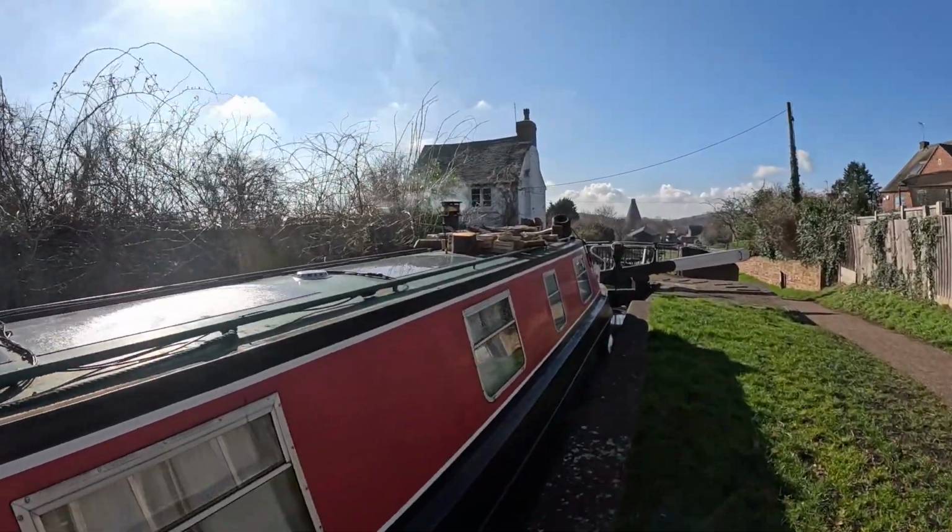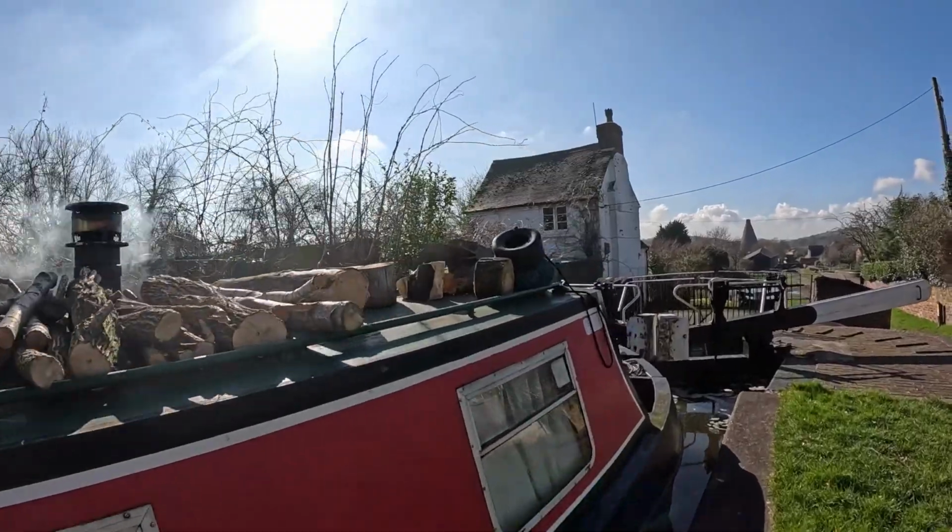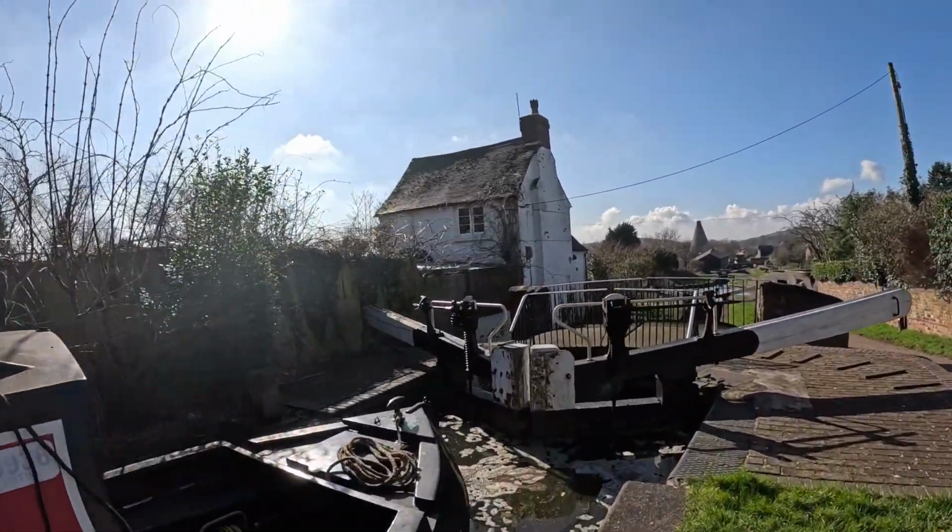I can't believe my fire's still going. I haven't put any wood on there for 4 or 5 hours now. It's just smouldering away. I put a big piece of oak on there.